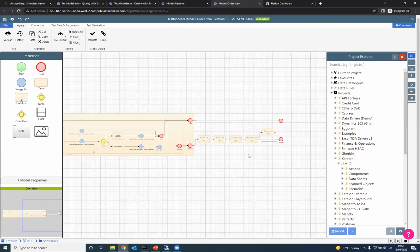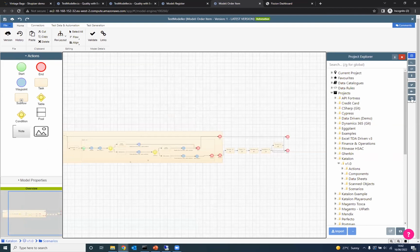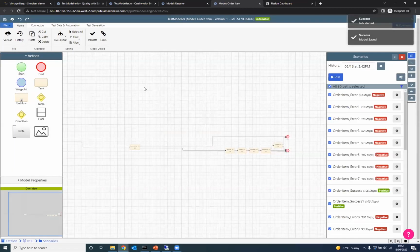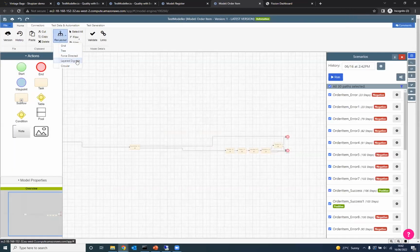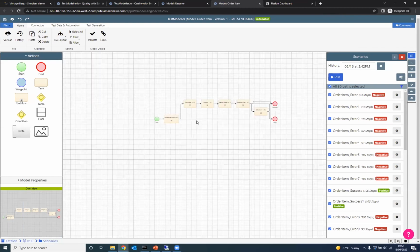Everything is embedded inside each other. It's very componentized. If something changes, you just need to update it in one place. Now, the power of modeling comes in that we can come in here and say, go away and generate some tests for me. And what that is going to do is go away and generate the perfect test suite, which maximizes coverage across the model that we have created.